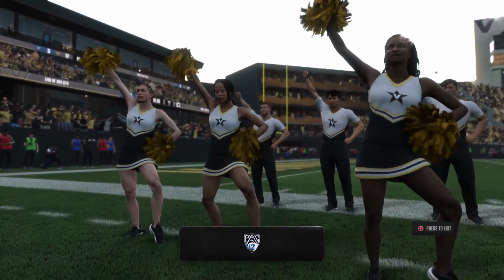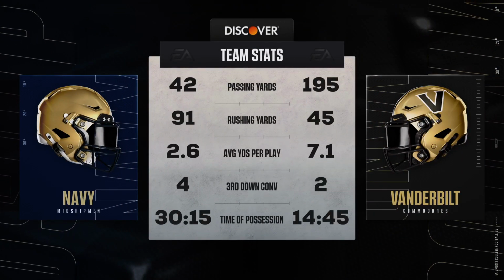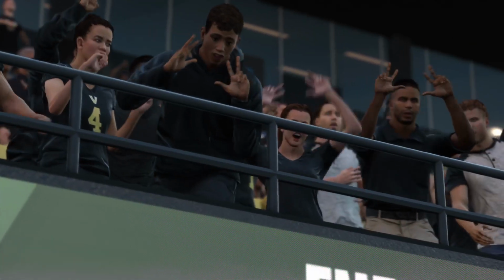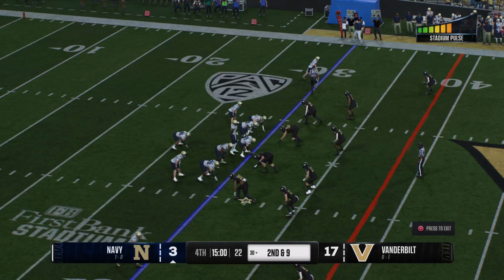Well, guys, Vanderbilt has the lead here as the quarter comes to a close. And they are starting to pull away as we come to the end of the 3rd quarter. Let's take a look at how we got here. Just about ready to go in the 4th, and we'll see if any drama can be mustered.